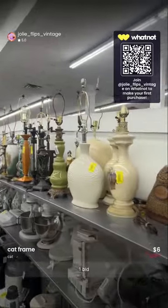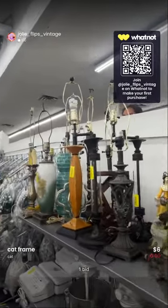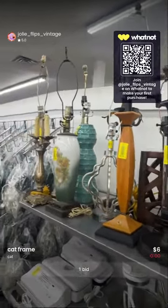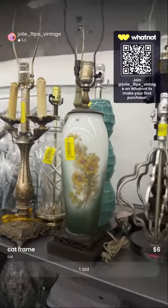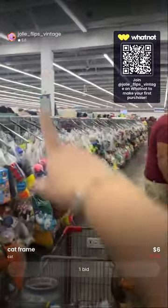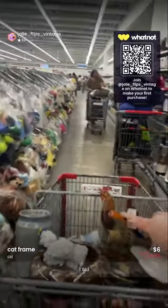All right, they put all of the lamps down here now, which is great because I saw someone trying to take a lamp off the top shelf in the back of me and it almost fell on her head. Glass, $12.99. All right, so the linens are over here and the purses are straight ahead. So we'll do the purses first.